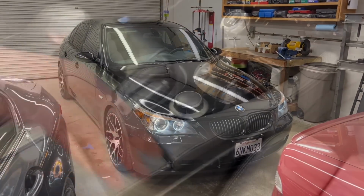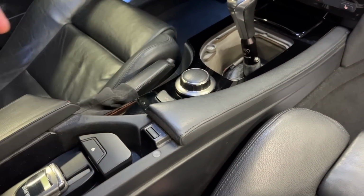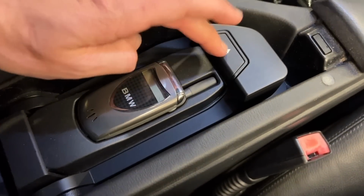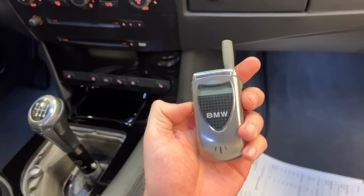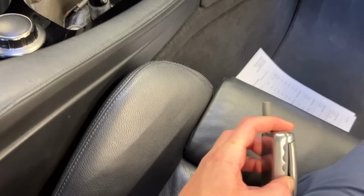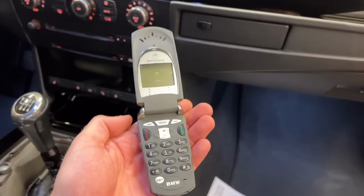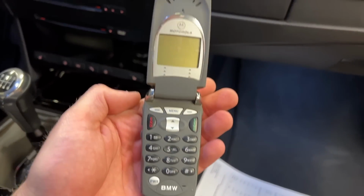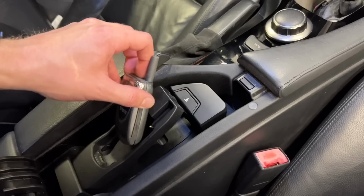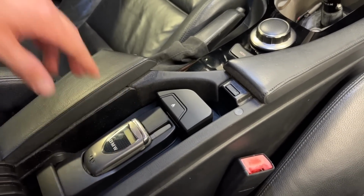Take care. I almost forgot one of the absolute coolest things. Look at this. We've all seen the E39 phone. Did you know there was an E60 phone? Did you know I don't know how to open it? There it is. It's a Motorola. Can't work anymore, unfortunately, but it's here, and it clips into the snap-in box in the console.